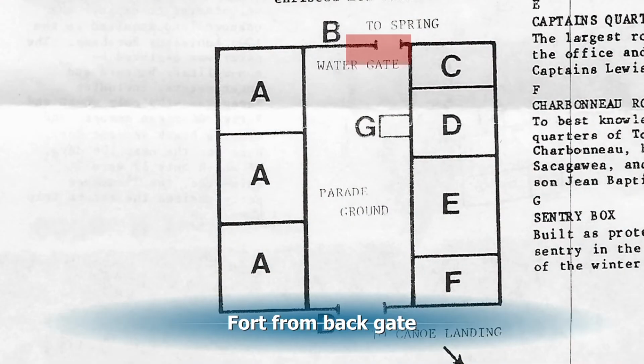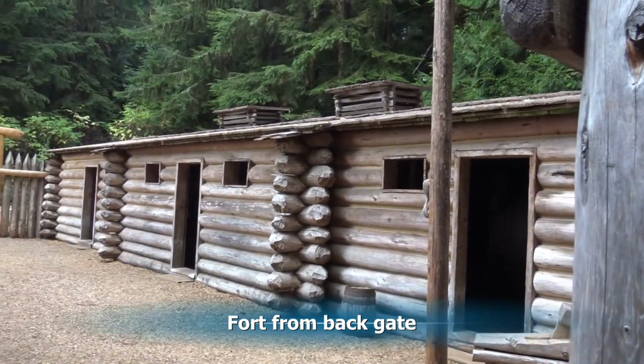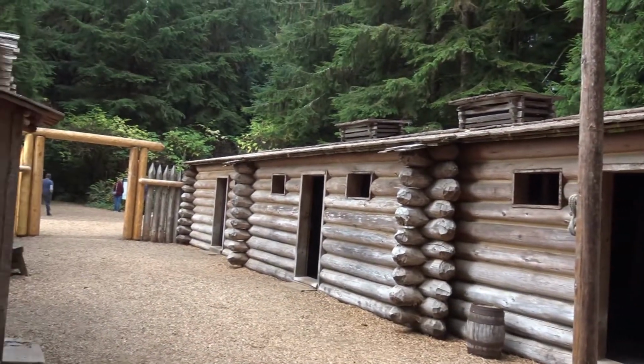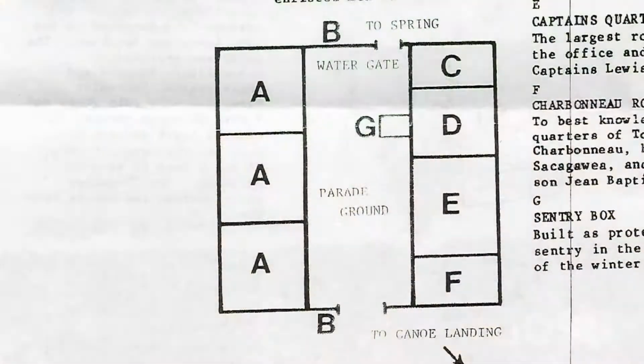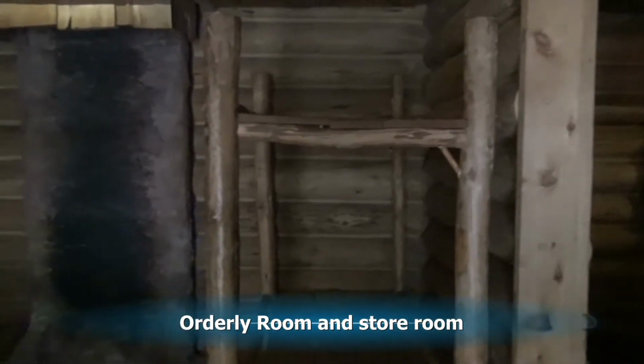Next, we'll stand in the back gate and look around the fort from that perspective. Here's the area we just visited, the front gate. And over here, we're going to be looking at the orderly room and the storeroom. After looking around the orderly room, we go over to look at the storeroom. This is in infrared because it was so dark in the room.